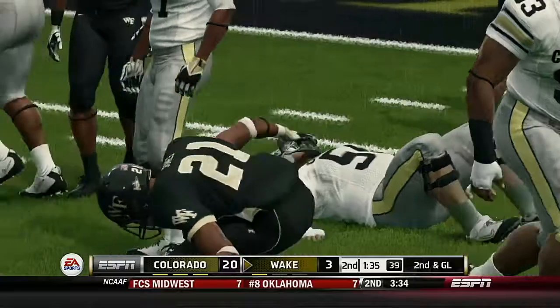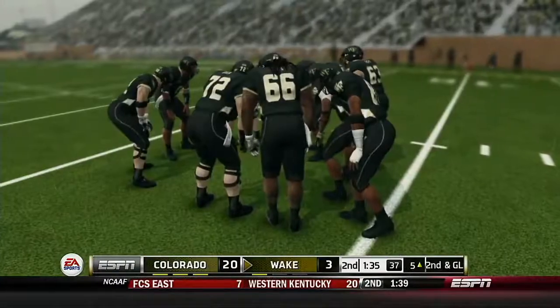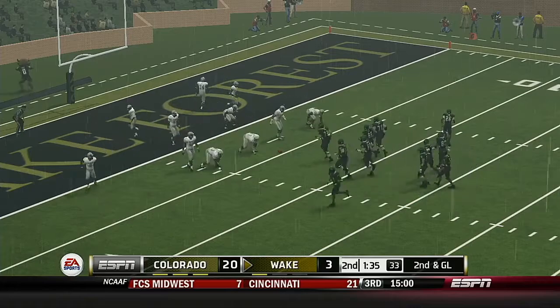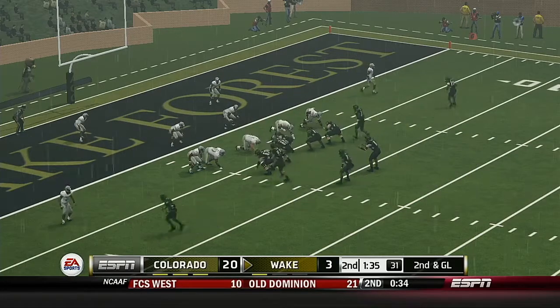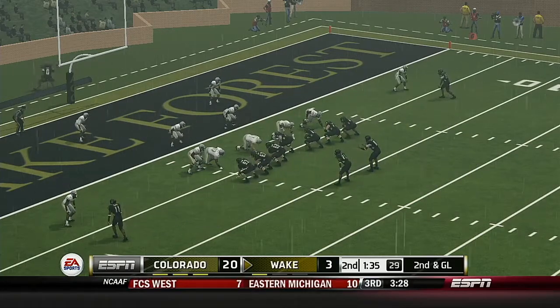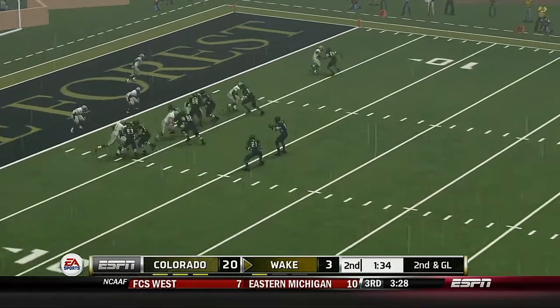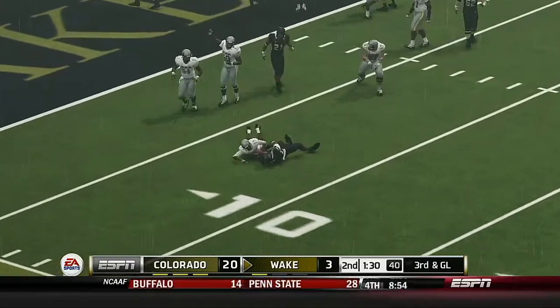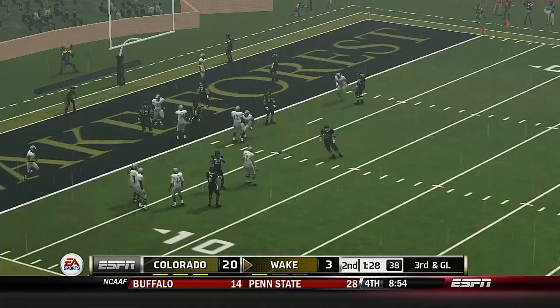Gets to about the 5-yard line. A 2-yard run by the halfback. Wake Forest is going to have to use their second time out of the half. It's second and goal. 5 yards to the goal line. And he makes it out to about the 5-yard line.